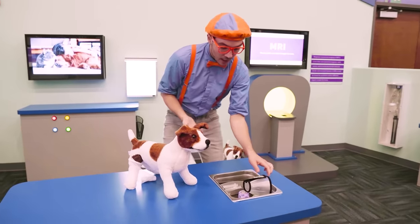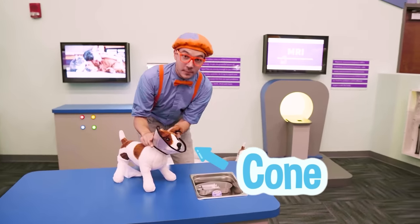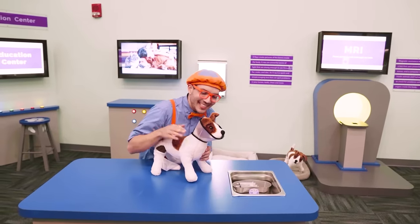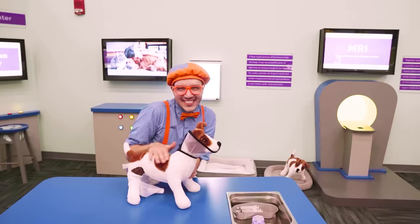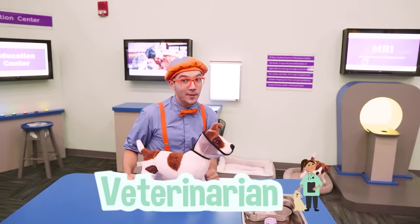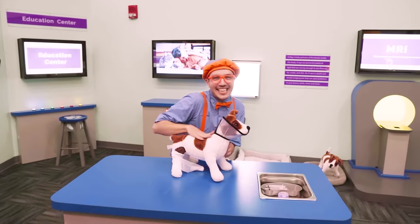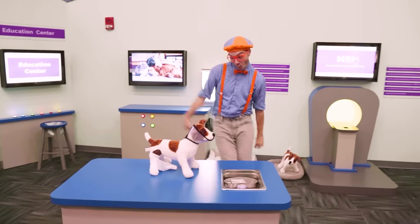Yeah. And the last thing we wanna do is we wanna put this cone around its head because sometimes puppies get really playful and they take off their bandages. We don't wanna take it off until he's all better. He is so cute. Yeah. I love being a veterinarian. Being a vet with you was really fun because we got to learn about animals and take care of them if they get sick or hurt. Whoa, this was awesome.